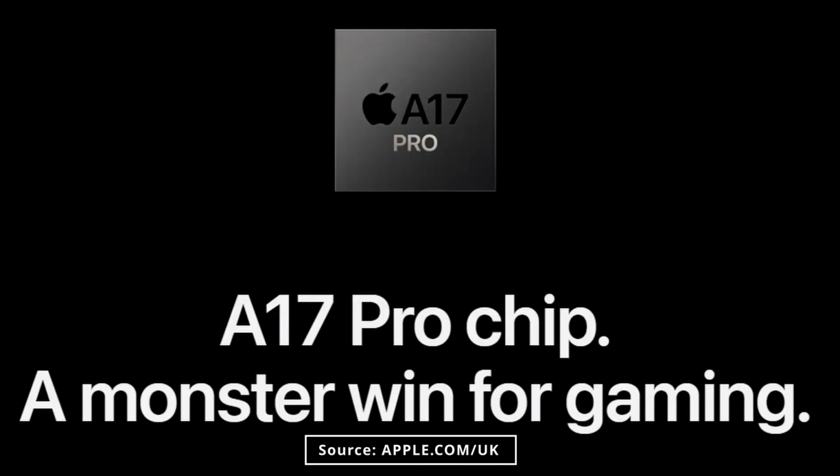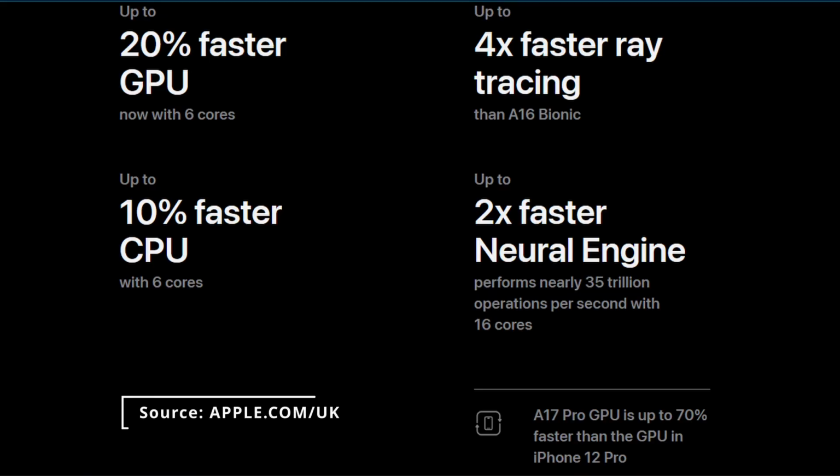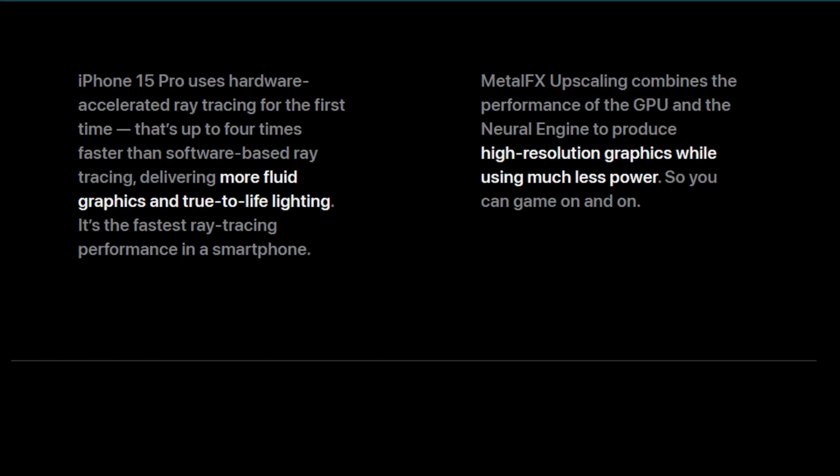The A17 Pro is Apple's first 3nm chip, which Apple states introduced their biggest GPU redesign. The GPU performance is up to 20% faster than the A16. The CPU performance is up to 10% faster, and the Neural Engine is 2 times faster. Apple included hardware accelerated ray tracing that allows iPhones to run console games like Resident Evil Remake and Assassin's Creed Mirage. A dedicated AV1 decoder is included for efficient video streaming.